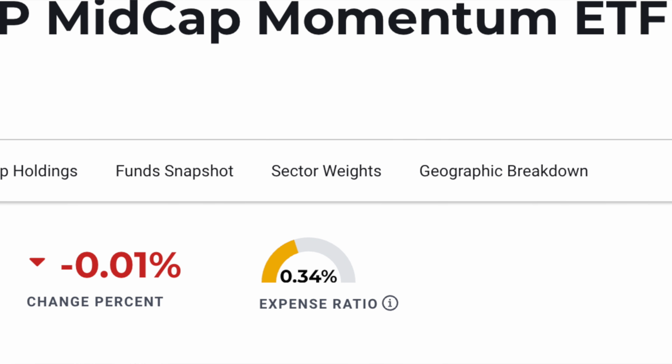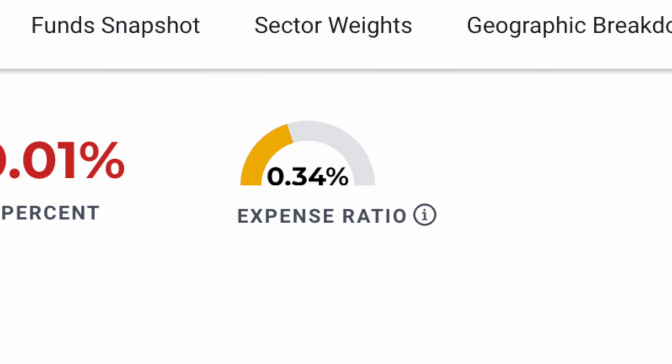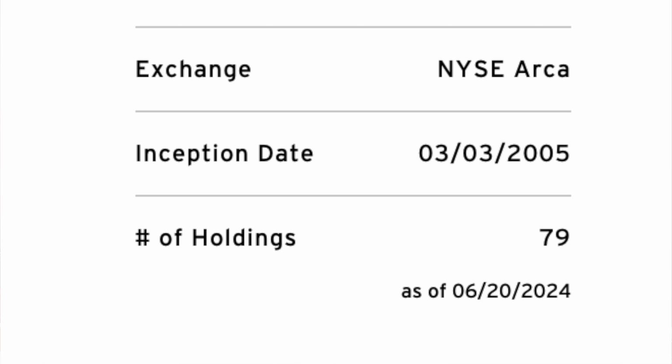Like I said before, it's similar to the first one in that it has the same momentum strategy. So it's picking some of the strongest companies with that designation. But then XMMO is similar to that last ETF in that it only invests in companies in that mid-cap range. So you can definitely diversify outside of large cap with this one as well. The expense ratio is 0.34%. The inception date was 2005 and it has a total of 79 holdings within this ETF.